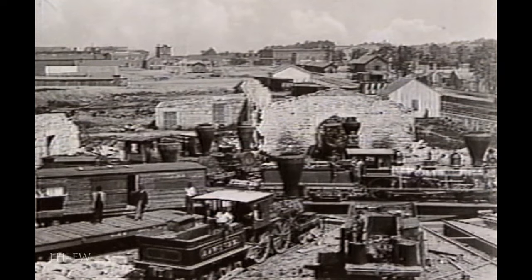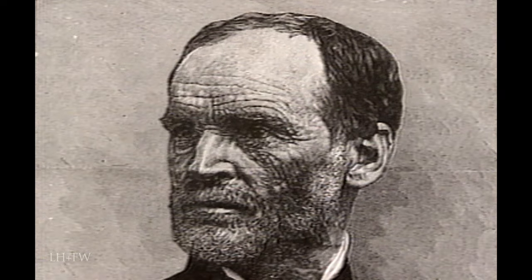Following Grant's orders, Sherman's men destroyed the depot, machine shops, and roundhouse of the Georgia Railroad. The ruins were then set on fire. The conflagration soon spread to the heart of the city. Sherman was ready for his next move: his march to Savannah. He would burn a path of destruction up to 50 miles wide through the Georgia countryside.